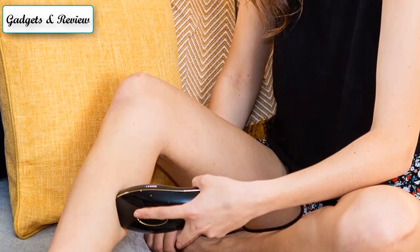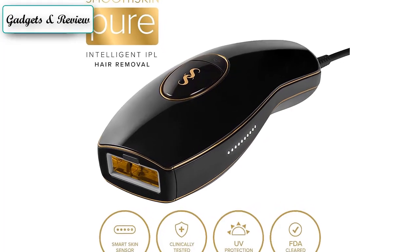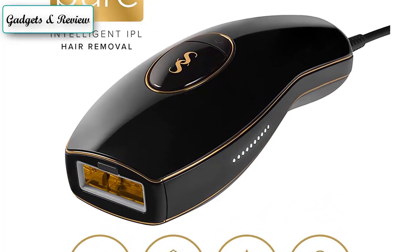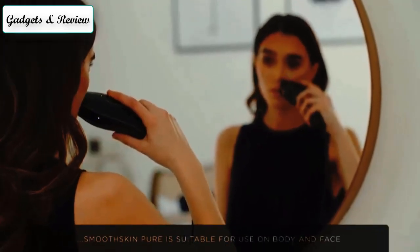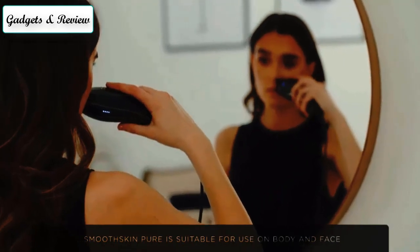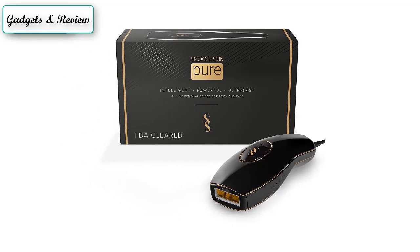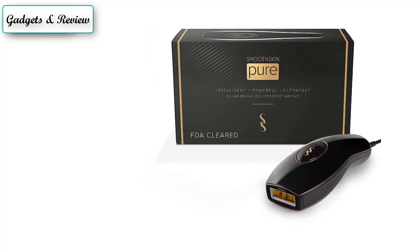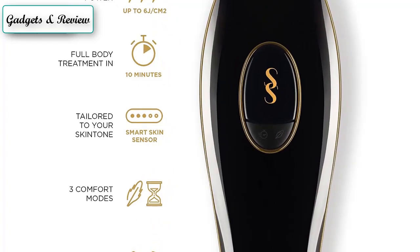Smooth Skin Pure delivers up to 6 J/cm2 of energy per flash, giving you permanent hair reduction that can be seen in as little as 4 weeks. Personalized and painless, Smooth Skin's unique skin tone sensor measures your skin before each flash and automatically selects the light intensity best suited to your skin tone, maximizing your results safely and effortlessly. 3 comfort modes designed for power, speed and sensitivity.